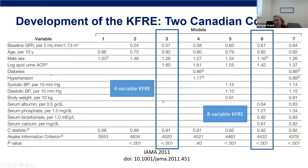And so, out of convenience, we typically use the 4 variable now, simply because serum albumin and serum phosphate are not as available as GFR and calcium and bicarbonate. And it works just only a teeny, teeny bit worse than the 8 variable KFRE.